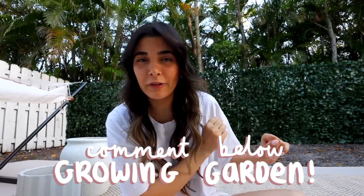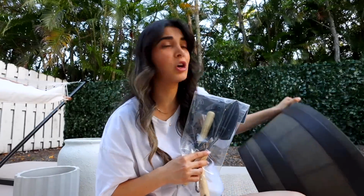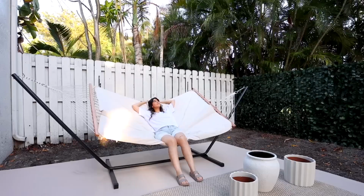We have some artificial greenery, but we got to add some real greenery here too. So stay tuned as I attempt to become Gardener Haley for a day, and we truly just make this backyard a cozy space for us to enjoy the summer.